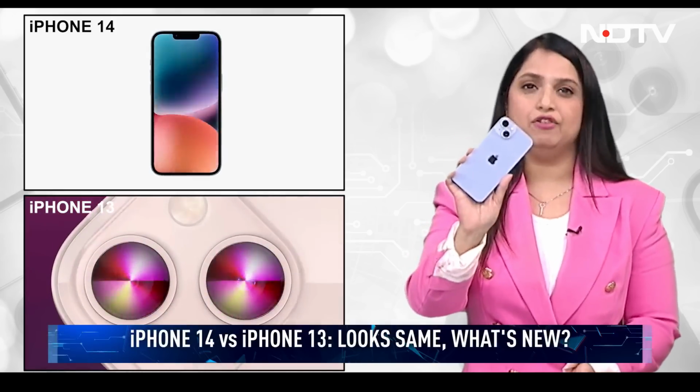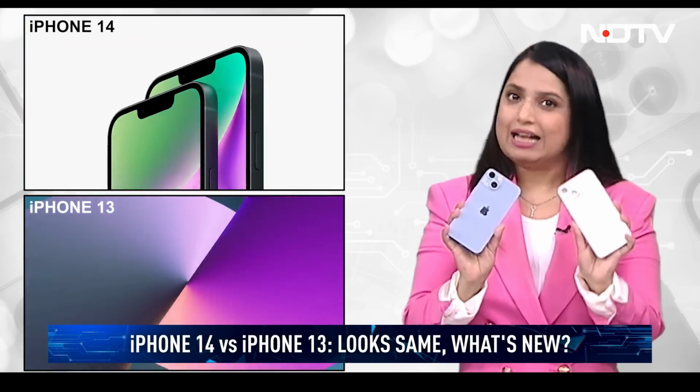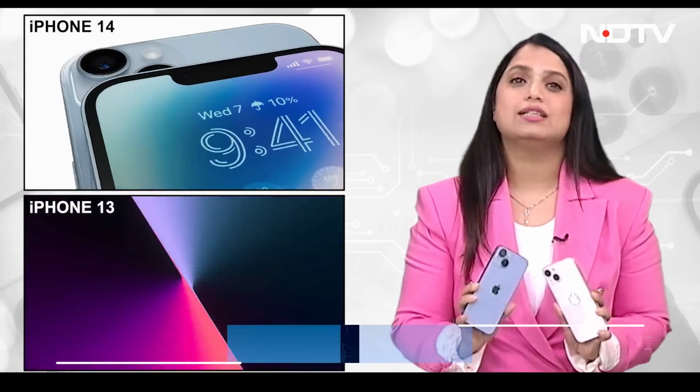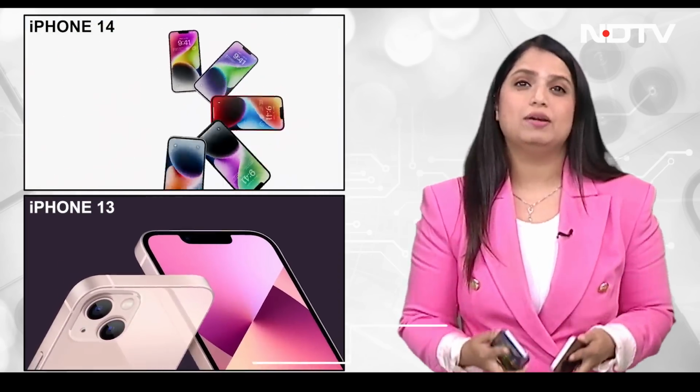This is the new iPhone 14. It looks like the iPhone 13. It has the same processor as the iPhone 13, but it costs 10,000 rupees more than the iPhone 13. Confused? There's more than meets the eye here.